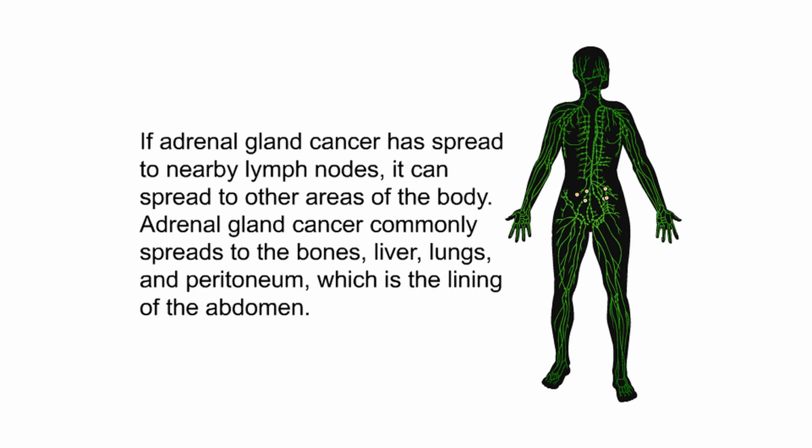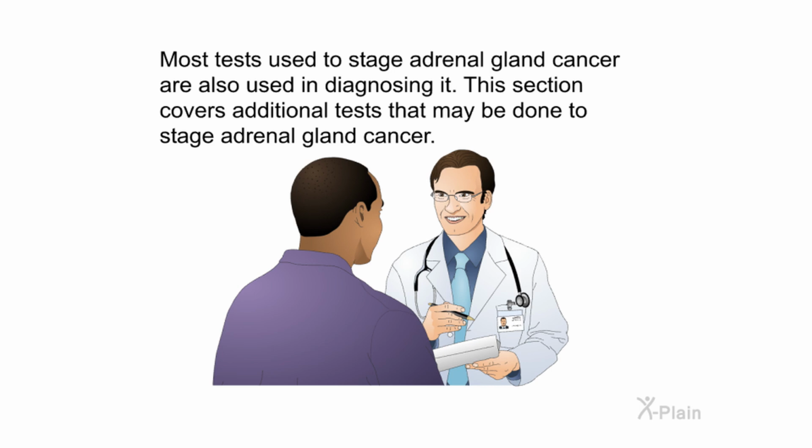If adrenal gland cancer has spread to nearby lymph nodes, it can spread to other areas of the body. Adrenal gland cancer commonly spreads to the bones, liver, lungs, and peritoneum, which is the lining of the abdomen. Most tests used to stage adrenal gland cancer are also used in diagnosing it. This section covers additional tests that may be done to stage adrenal gland cancer.